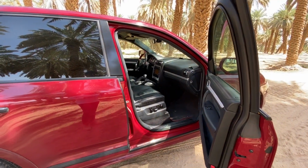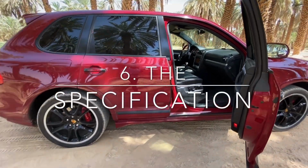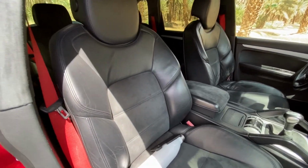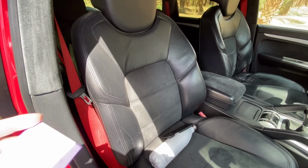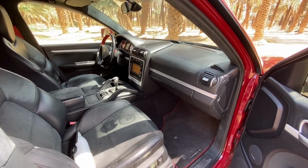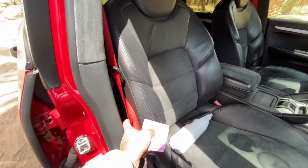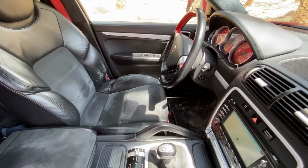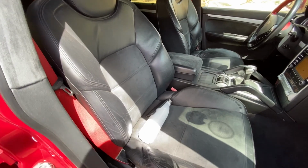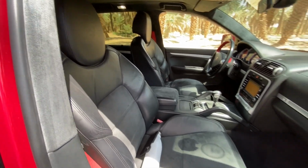So the sixth thing I love about my car is actually the specifications. The red exterior, the black and red highlights on the interior, I think really just make it special. I've seen some really odd combinations on cars, and even when I was looking for this one, I saw some really strange combos. But this actually I think looks really, really good, especially with the red seat belts. You've got a little bit of red on the steering wheel over there as well. It's a dual tone steering wheel, but otherwise black leather, black Alcantara, and then the headlining as well. So definitely love this combination.